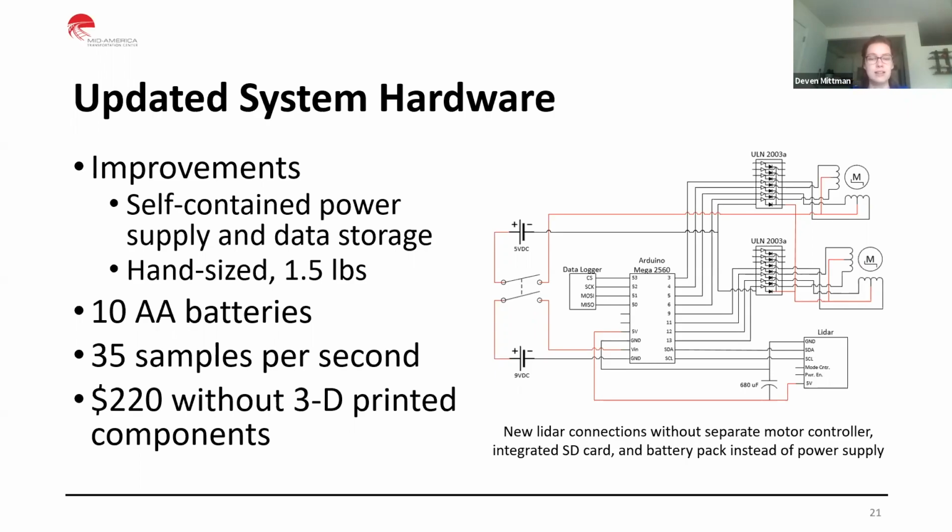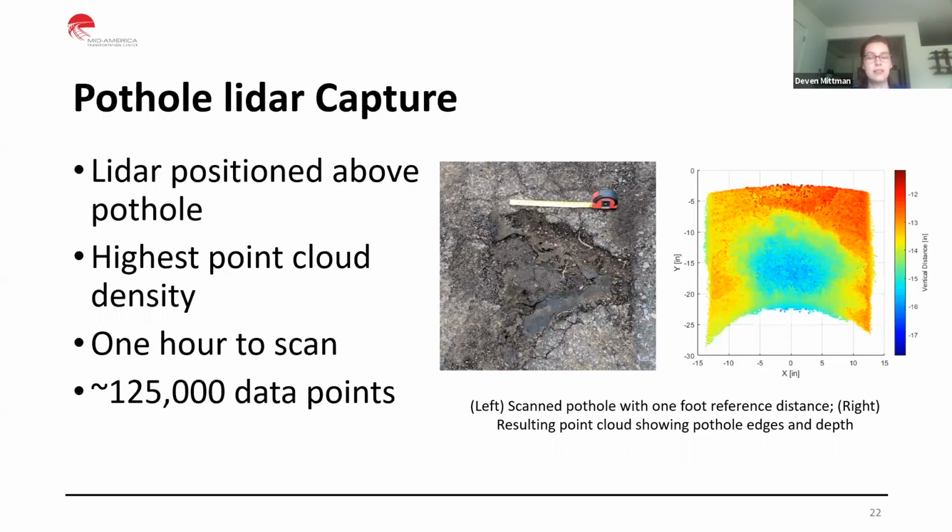If we move on to the next slide, we can see the testing done from the updated system. This is done with a pothole out in the parking lot. It's a fairly big pothole, if I do say so. You can see a foot scale reference in the photo to show you the size. It is best to model a pothole I found with the system as vertically above the pothole as possible to get a direct line of sight.